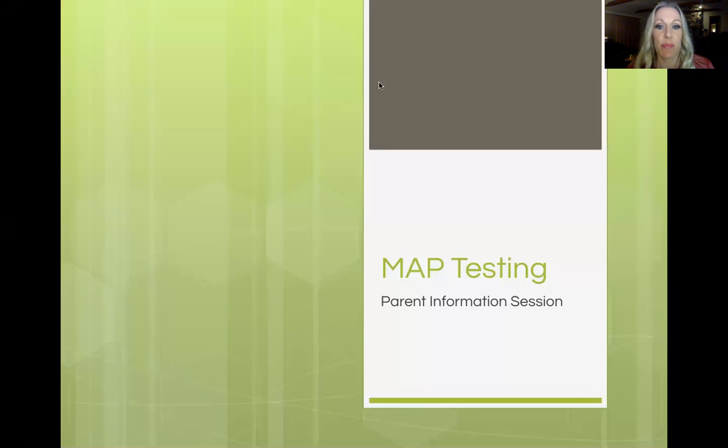Okay, this section is going to be about the MAP testing. I did share with you in February that in the March parent chat, I was going to talk a little bit more about the MAP testing and then share with you our data from this school year. So I'm going to give you just a brief overview on MAP testing.